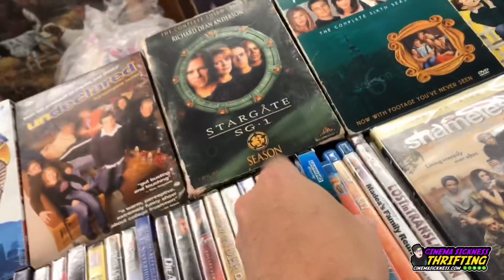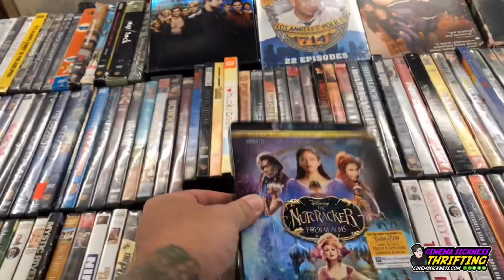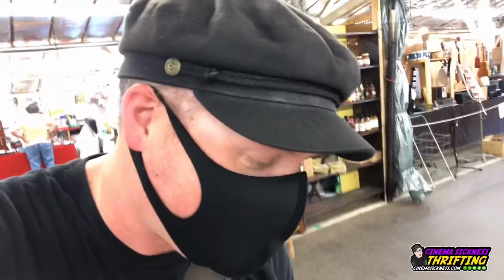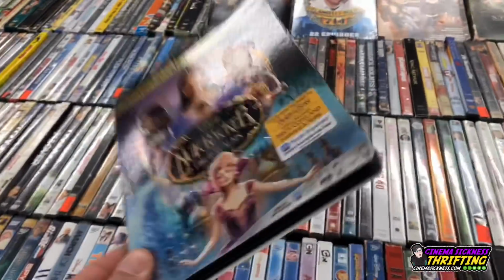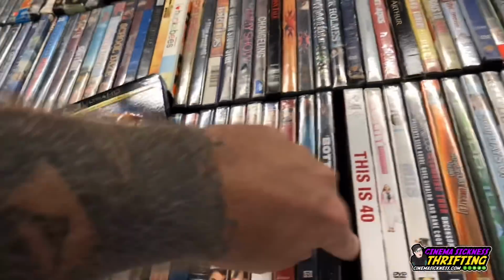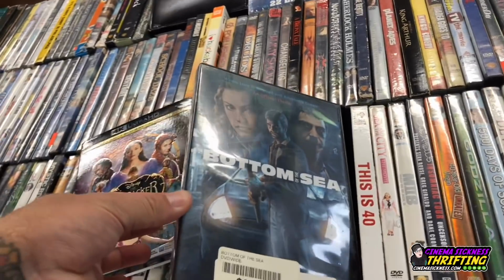Although, here's a 4K release of The Nutcracker and the Four Realms, which I haven't actually got around to watching yet. I only have this on Blu-ray, so that would be a really cool upgrade depending on the price. I don't know. Do I really want to upgrade a movie that I haven't even watched yet and I honestly hear isn't really all that good? Maybe, possibly. Bottom of the Sea.